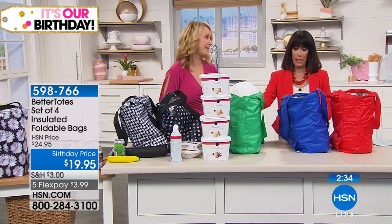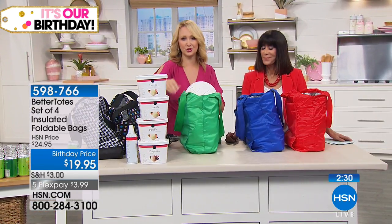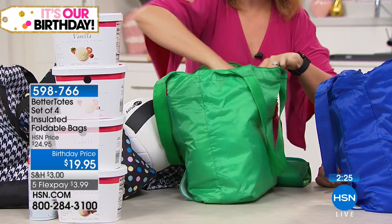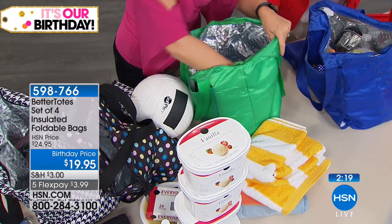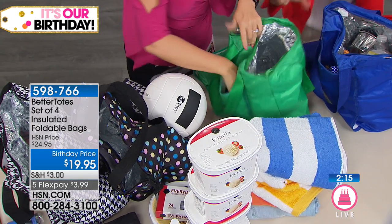Beach bag. So this is a big one, right? You need something that's going to hold everything and keep your drinks cool all at the same time. So look, we've got our volleyball in there. I have my shirt and my jeans, so this is my extra change of clothes. You're going to be able to pack in two giant towels. It's like a clown car, right? Stuff just keeps coming out. Two gigantic towels.